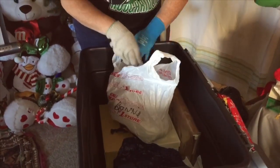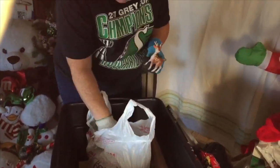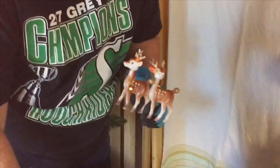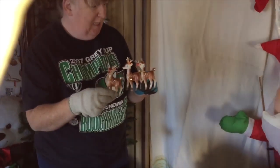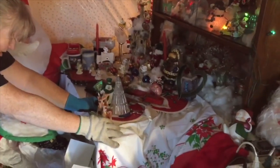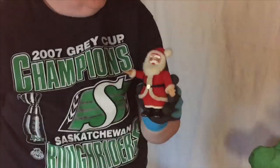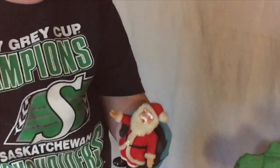Ooh, old stuff. I like old stuff. Plastic reindeers. Very cool. Hopefully they stand. Look at all that crap we got in there. I can call it crap because I think I've counted about 300 pieces or more so far. Oh, more Santa. That is really old. He's got felt. He's plastic.